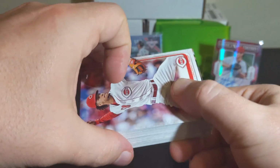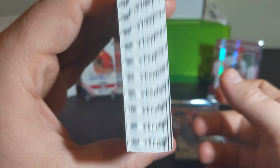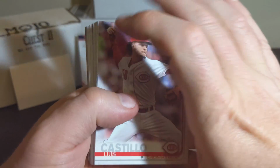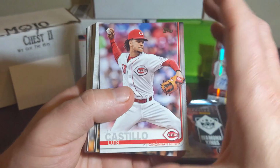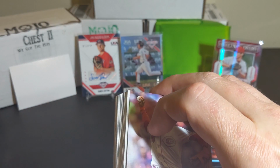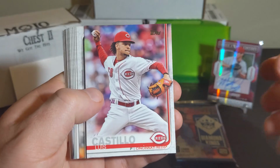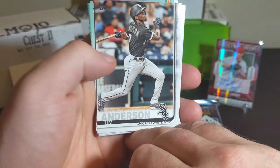See anything? Well, let's find out. This is a lot of cards. I'm going to split it up. Okay. Luis Castillo. You're gonna make me flip around and stuff right now.